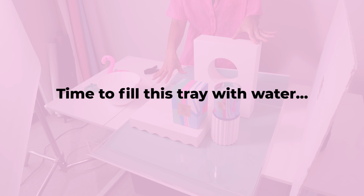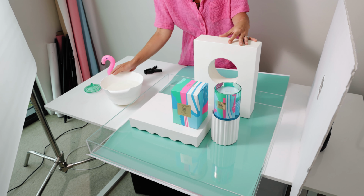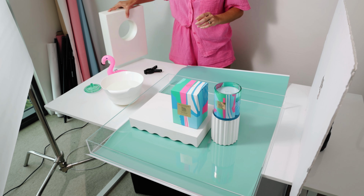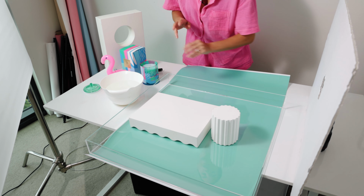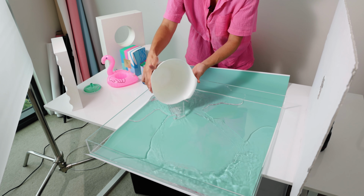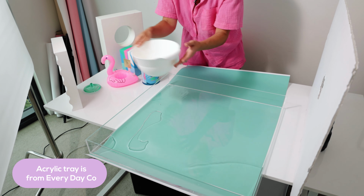All right, so now that I have my placement, I'm gonna actually take these away and fill the tray up with water so that I'm not going to have any chance of soaking the Moodelier props in water, because it's just not a good time. Now this tub is water sealed. This is from the Everyday Co, and they're available on her website now.